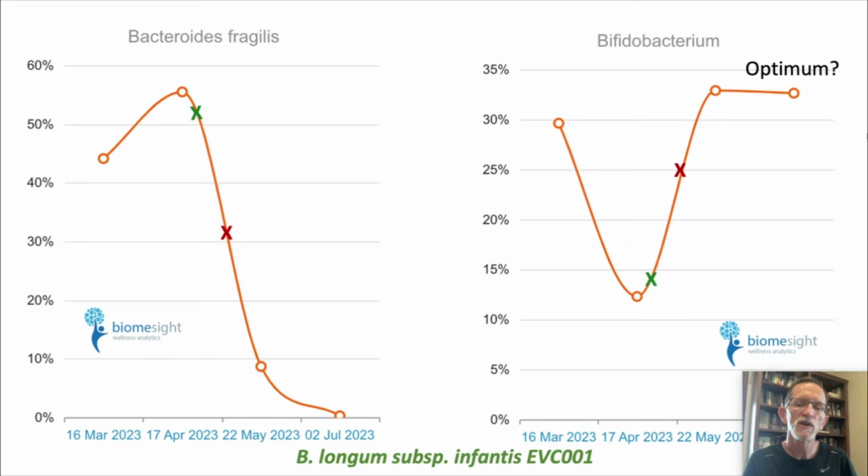What happened here is after his second gut test, he was given this probiotic, which is Bifidobacteria longum, subspecies infantis, and then all the way down to the strain level, it's EVC001. Because infantis is a subspecies, I'll just be referring to it, as most people do, simply as B. infantis. So after his first gut test, there was a huge amount of B. fragilis and low bifidobacteria, especially for a newborn, as you'll see. Newborns should be closer to 80% with a vaginal birth and an otherwise healthy newborn.